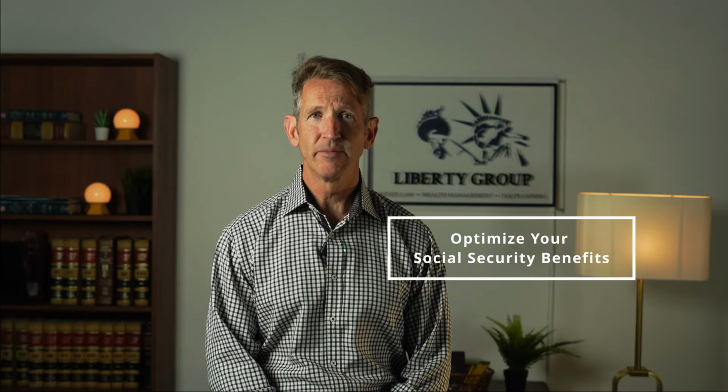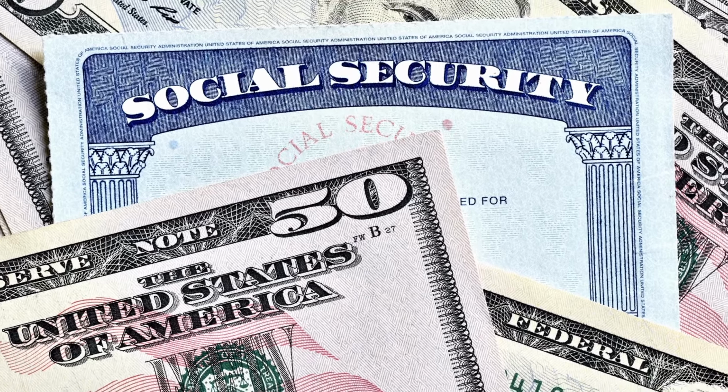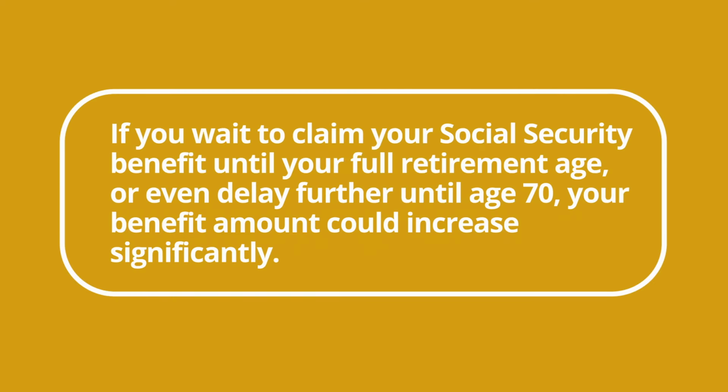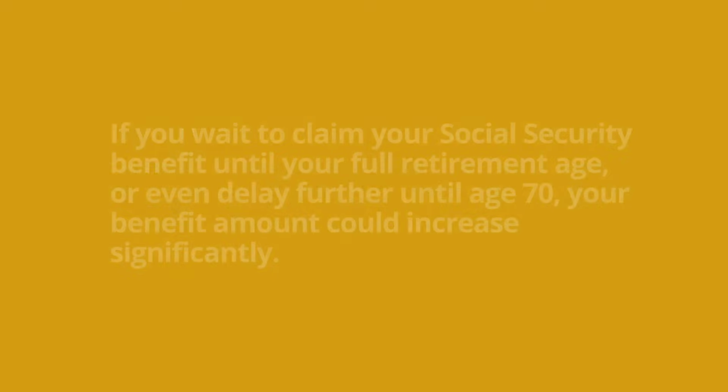Optimizing when you claim your Social Security benefit can significantly impact your tax bracket and the overall amount you receive in retirement. One good strategy is delaying your Social Security benefit. You could increase your monthly payout. For example, if you claim at age 62, you might receive a reduced benefit. However, if you wait until your full retirement age, or even delay further until age 70, your benefit amount could increase significantly.